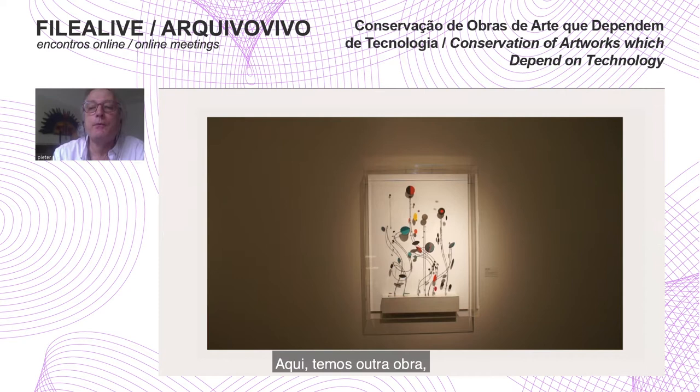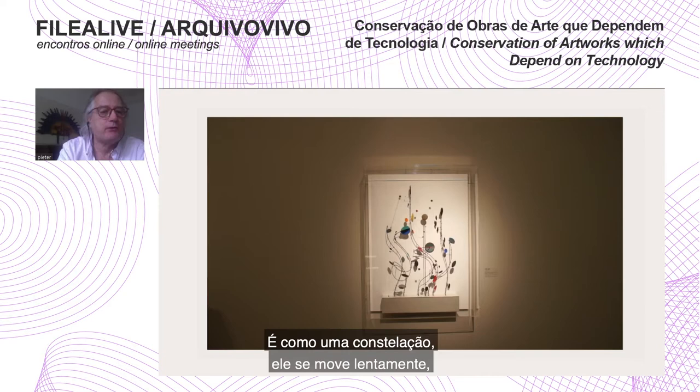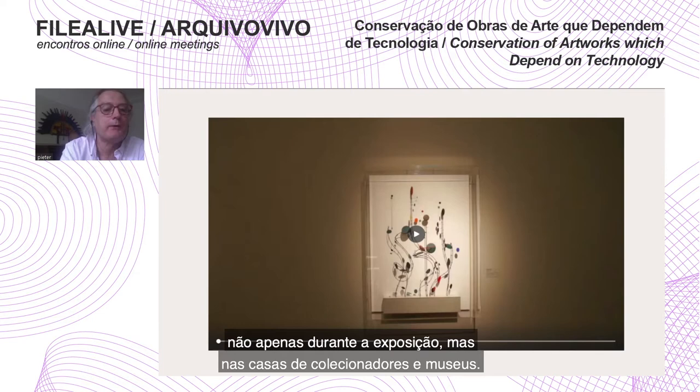So here we have another work. It is an objeto cinético, a kinetic object. It functions, it is turning around. Here the structure is visible. It is like a constellation. It slowly moves and makes a little noise because it is all mechanical. It's made of very simple mechanical constructions, mechanisms that also need a lot of maintenance, not only during the exhibition, but also when they are at the collector's home or at the museums.